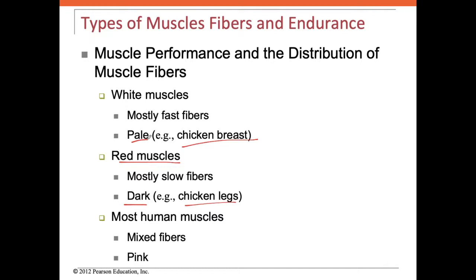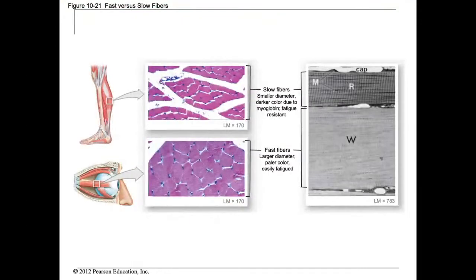Most humans have mixed fibers. We also have pink fibers as well, not just dark and white, but even pink. So if we look up at the top and we look at the calf muscles, these are slow fibers. They're slow to contract. They're slow to fatigue, so they're fatigue resistant. But the eye muscles, these are fast. They move fast, but they also fatigue easily.